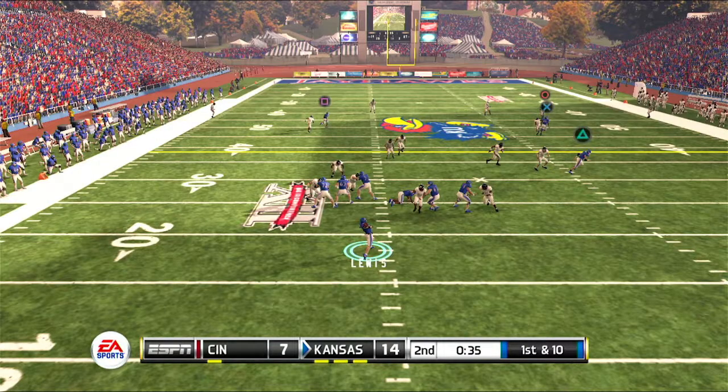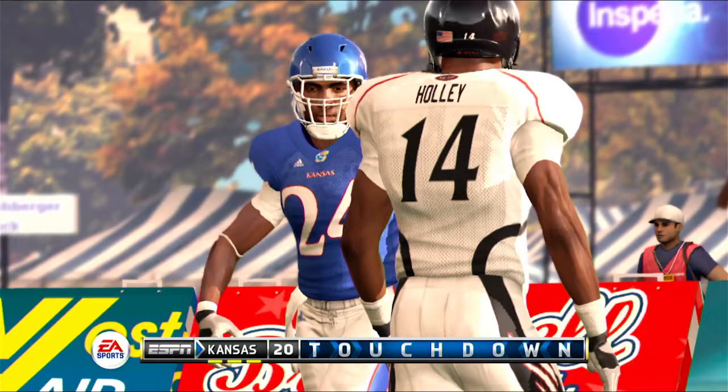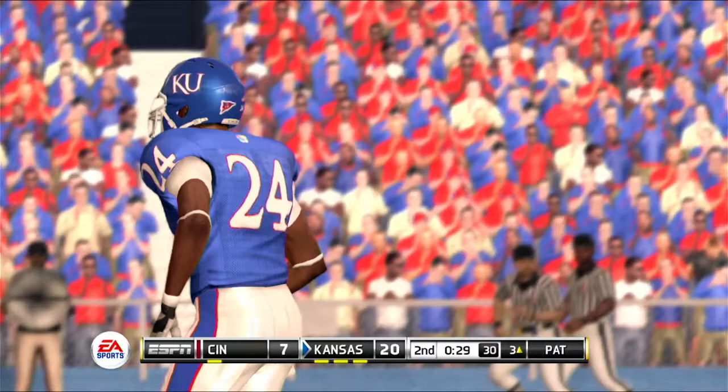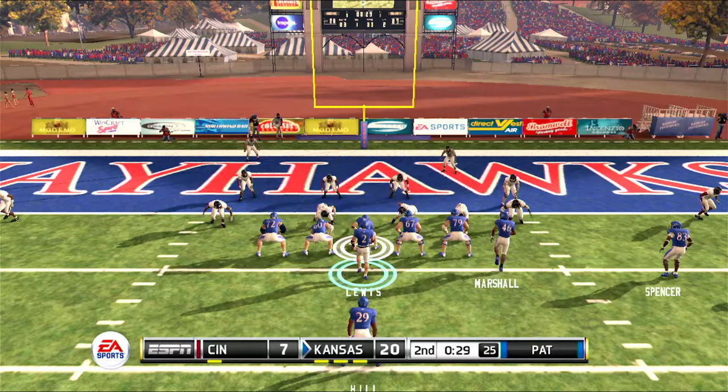Play action. The 10. He scores. What a play. Those few seconds he spent thinking it was a run allowed his man to get separation, and that was it. So the kicker's going to stay on the sidelines. These guys will try for a 2-point conversion. He's in for the conversion.